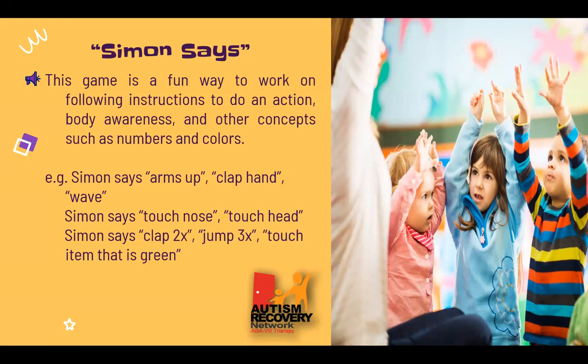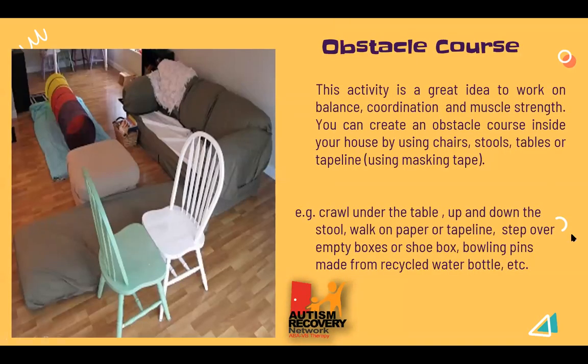All right? Okay, the other activity that we can do is an obstacle course. For obstacle courses, usually we want to work on coordination, body coordination, muscle strength, and balance as well. That's something that we actually teach the child when it comes to preparing whatever obstacle course we can do. Now you can create your obstacle course inside your house, simply using your dining area and your living room area.